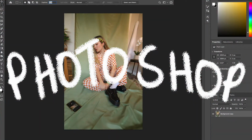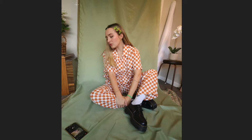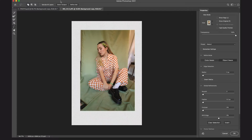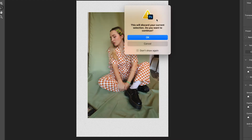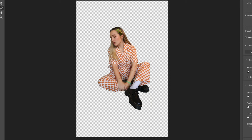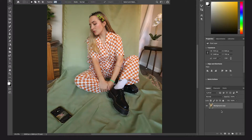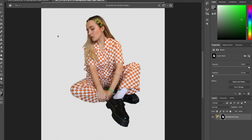For each of these photos, I went on Photoshop and I removed the background. You just have to select your subject, then go to the top and press Select and Mask, and then select Subject, and that will quickly cut it out for you. Amazing. Then you press OK, and you can go down and press Mask. So there we go, we got me.